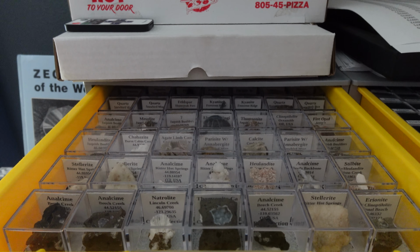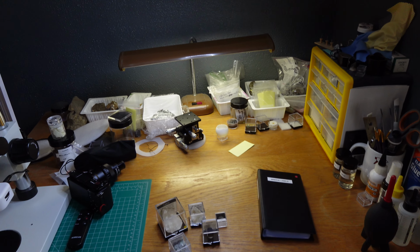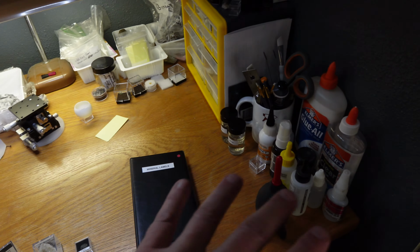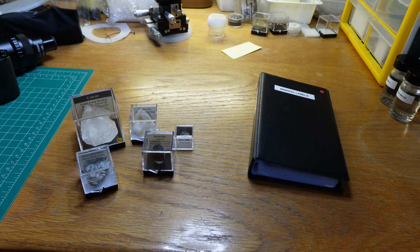This area of my office is a little crazy. It's very busy. I have my microscope. This is where I do a lot of mounting and cleaning and specimen preparation. So there's all kinds of glues and bits and bobs and things that I might need for that. But I have some selected specimens here. Let's check them out. I think it's a good way of organizing the more fine and small things in a collection. I do like micro mounting.